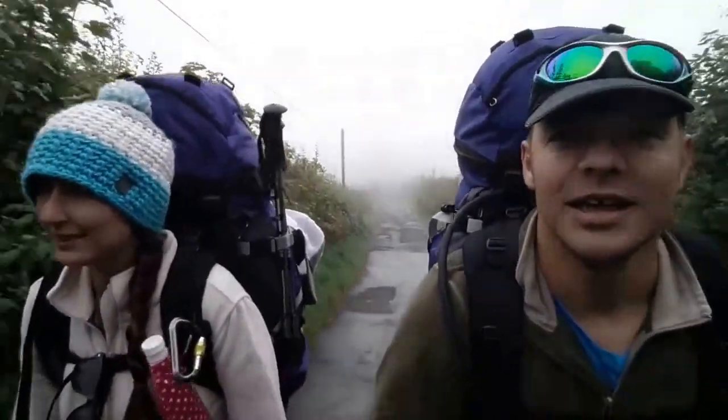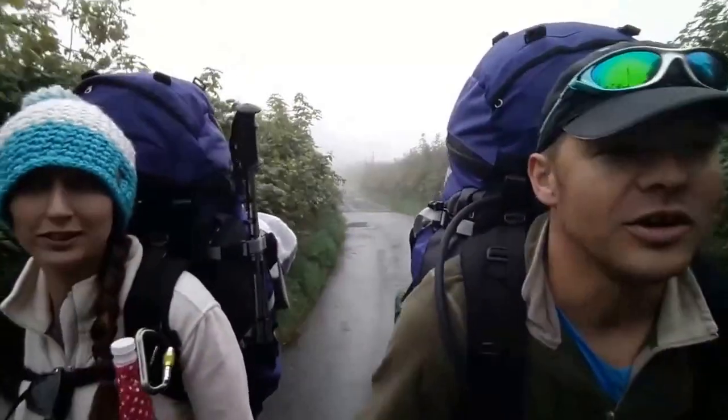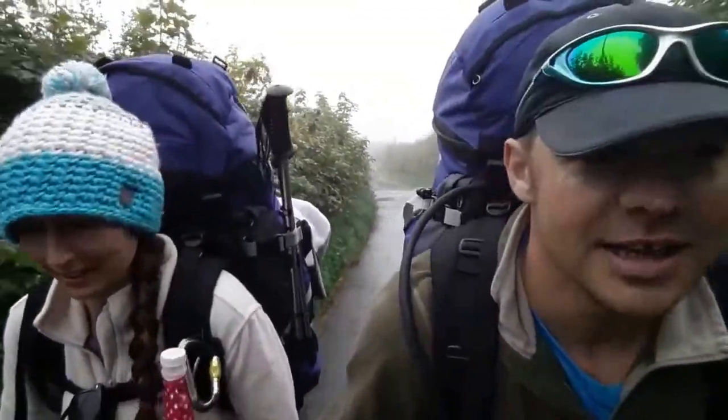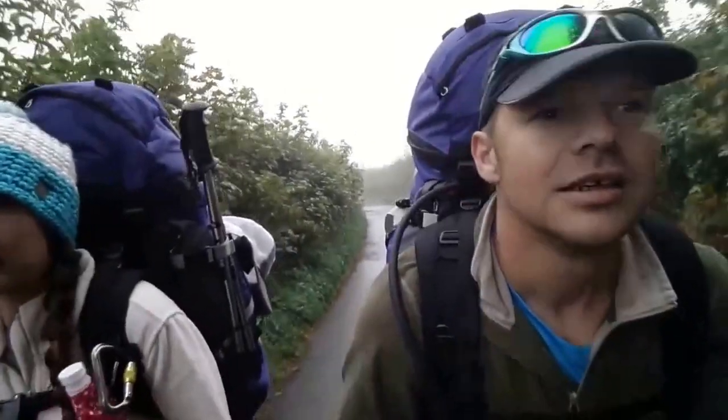So, day 2. Just left Drymen camp and we're on our way. Day 2 is over Conic Hill and then past Balmaha, and I think we'll be staying in Milarrochy, but we'll have a look at that when we get there.